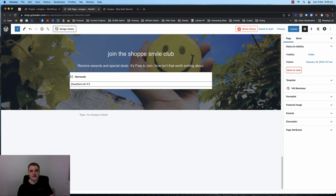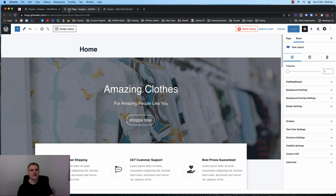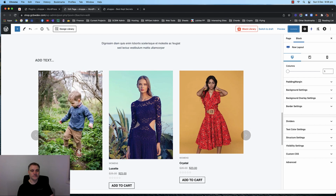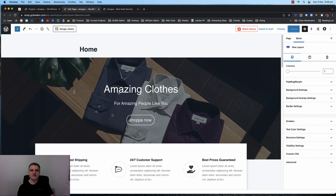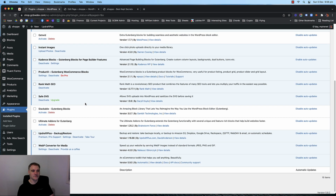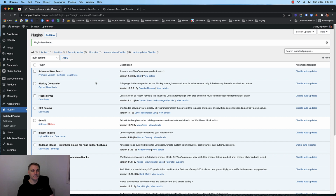So let's scroll through this, and awesome, we have not used the Getwid plugin. So guess what? We don't actually need the Getwid plugin. We've narrowed it down to the Cadence blocks, and using the WooCommerce Product X plugin for this, and it's totally cool. So we don't really even need these other plugins. There are some really cool features in the Cadence blocks that I haven't even gone through. Very, very cool.